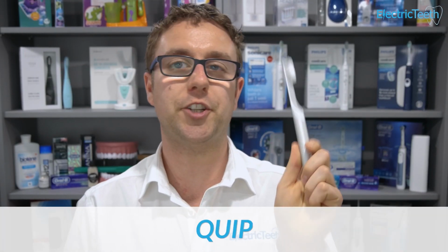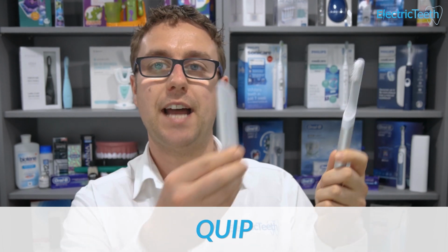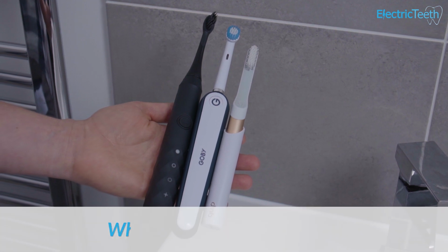Quip, without a shadow of a doubt. The handy little travel case, wall mount, the fact it uses a removable AAA battery, they're easy to pick up if you're traveling, it's really small, it's lightweight, it's compact. You could basically pop this in your shirt pocket, your jacket pocket, your trouser pocket, whereas you can't do that with Burst or Goby. Which has the best warranty?